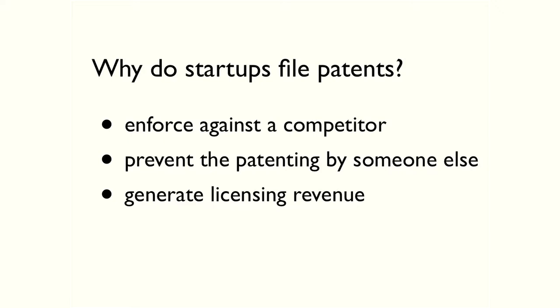These are typically the answers that you would give if you've studied something about patent law or you studied something about large companies. Enforce it against a competitor, prevent the patenting by someone else, and generate some licensing revenue. And these are all terrible answers for startups.